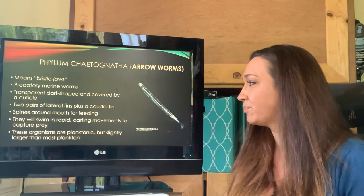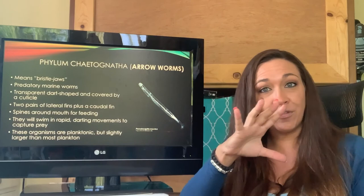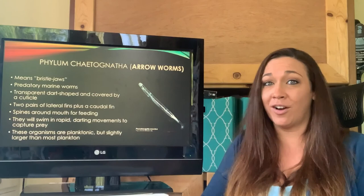Let's see. Oh, they are considered planktonic, right? Planktonic just means to float at the mercy of the current. So yes, they can go up and down and they can kind of dart around. But if the whole current is going this way, you're still planktonic. You're still at the mercy of the current. And therefore, they are not that great as swimmers. I mean, they're okay, but they're not super great.